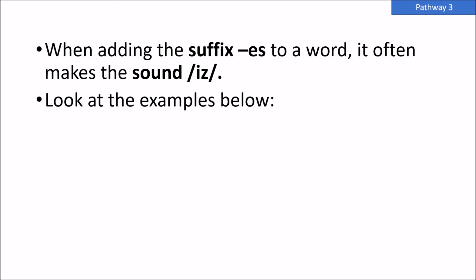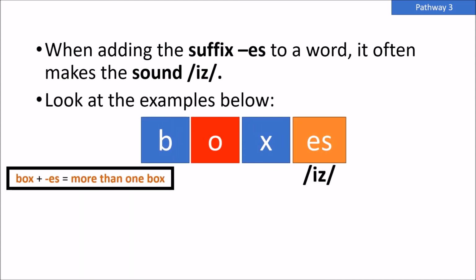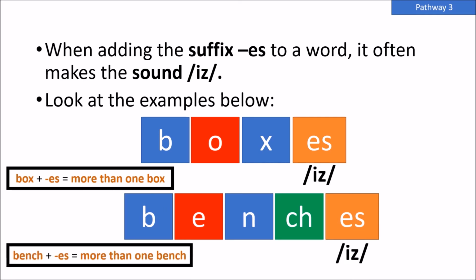Look at the examples below. Boxes. When we add the suffix es to the base word box, it makes the suffix sound is. Box plus es means more than one box because the base word is a noun. Our next word is benches. Once again, that suffix es makes the is sound. So bench plus es means more than one bench because the base word bench is a noun.